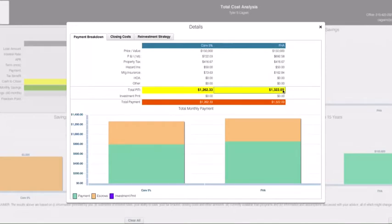The FHA requires less money down, but has higher monthly mortgage insurance. FHA mortgages also require that you finance in upfront mortgage insurance into the mortgage, although you do have the option to pay it upfront as part of your closing costs. Typically, people do finance it into their overall loan amount. In a moment, we'll take a look at the closing costs so you can get a better handle as to what those will be.